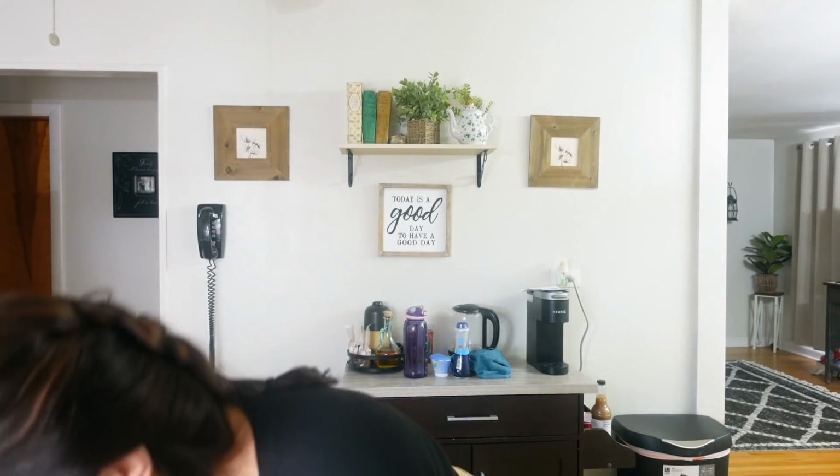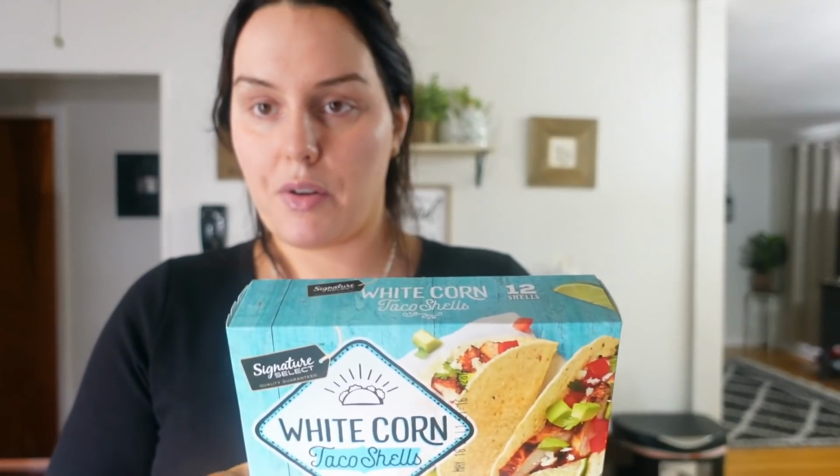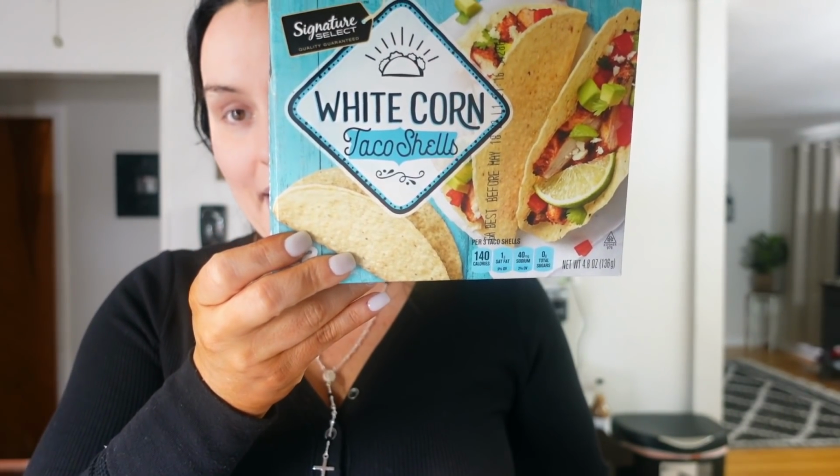I got some taco seasoning for the ground beef, some jalapenos for our recipes, a red onion, and some fresh oranges because the kids have been loving them, and we need the vitamin C. These are the shells that the girls like for their taco night. They love Taco Bell tacos, but I do not feed them those, so they like to have these, and they love them. I cut up tomatoes and lettuce, and they love it. It's their favorite, so I got those.